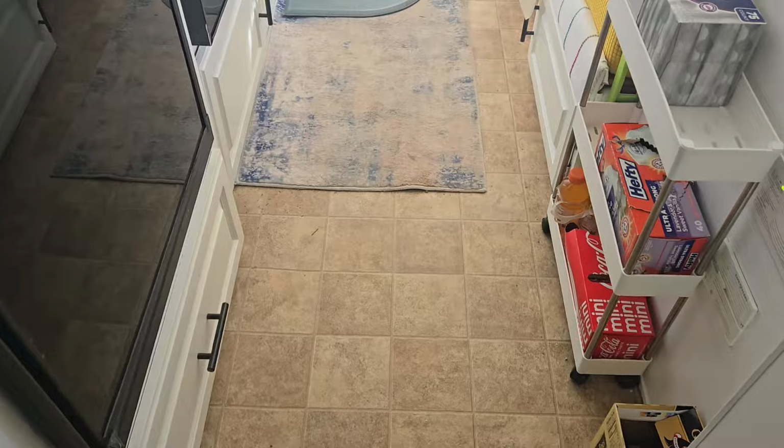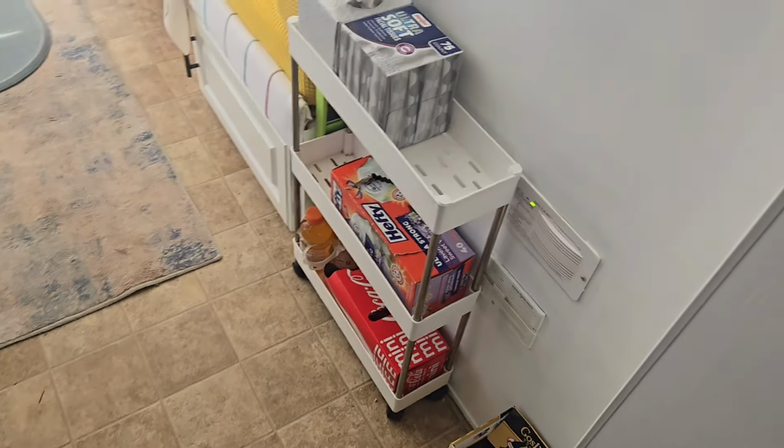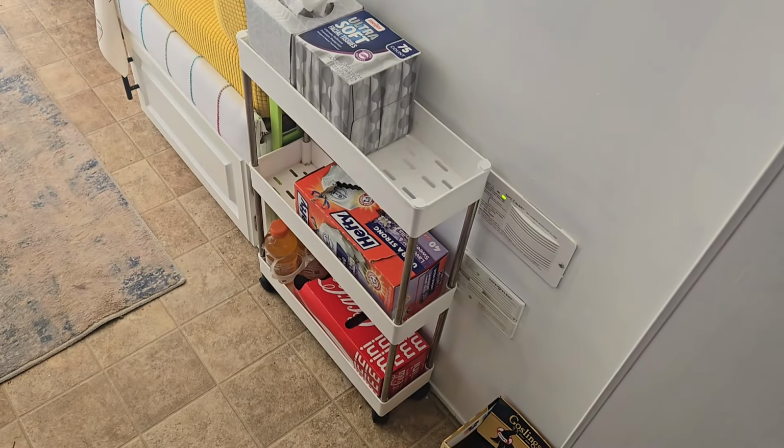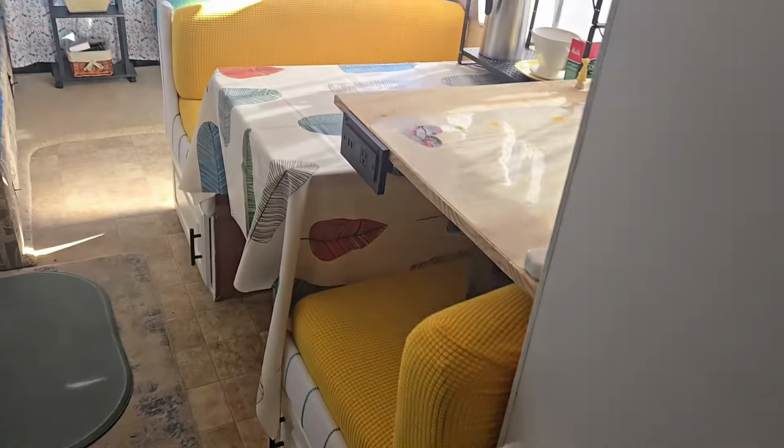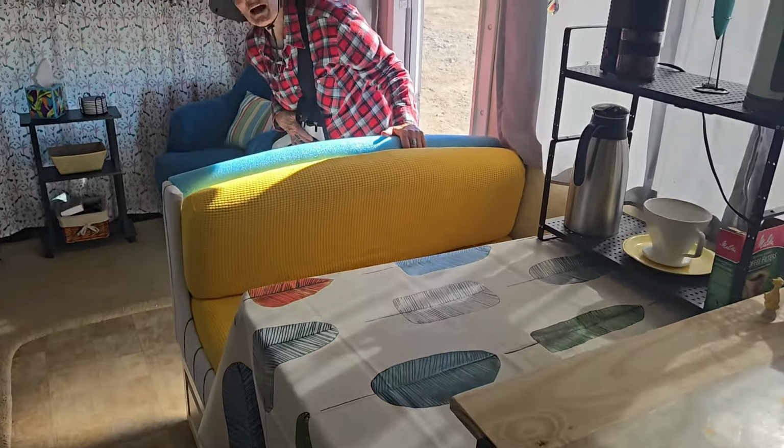That's cool. Wow, more storage solutions. How smart is that? Not the way I drive, Robbie. I'll have to look for little things like that for extra storage.